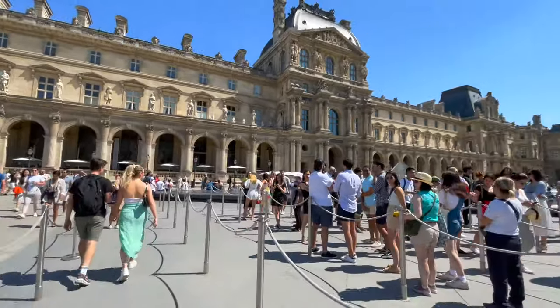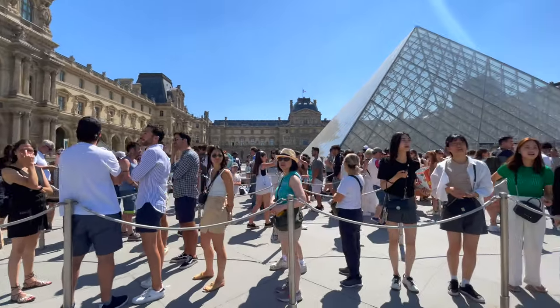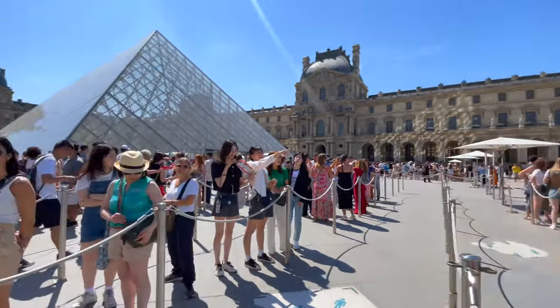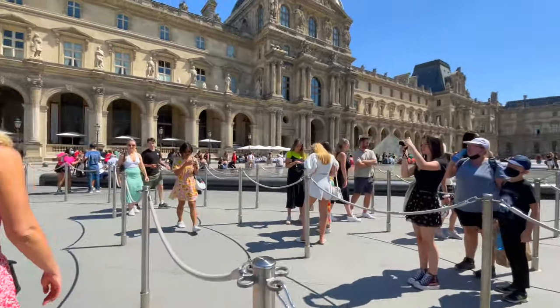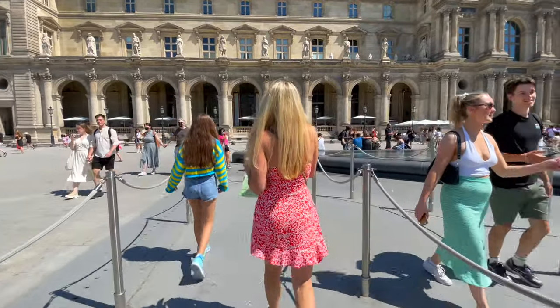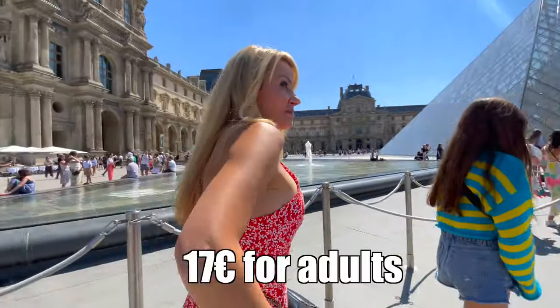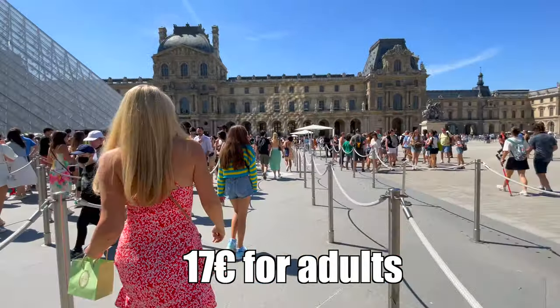Okay, let's cover some details. Here we are at the entrance to the Louvre and the famous glass pyramid. As you can see, there is a line. There are actually four lines, so make sure you read the signs to get in the correct line. The line we are in on the left is the line for prepaid tickets. Tickets are 17 euros for adults, and children under 18 are free.